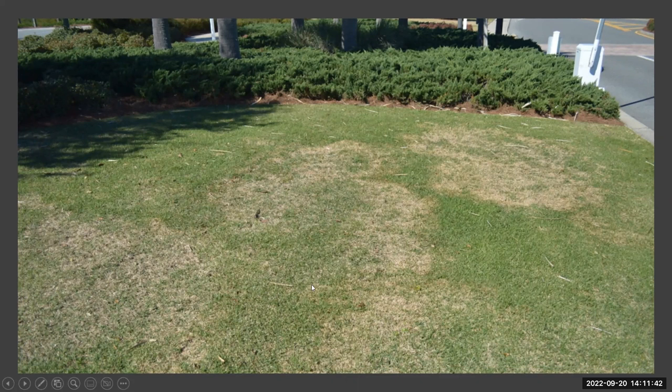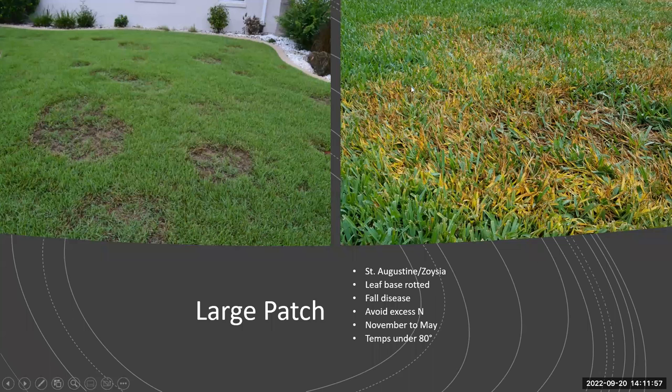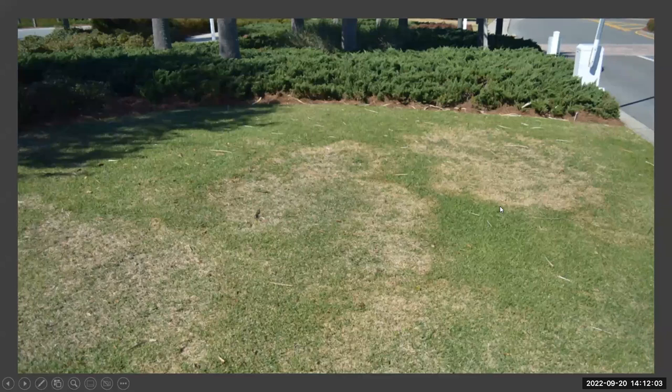Back in the day, some people call them brown patch. It's technically not accurate, but some people use it as the same term, brown patch, large patch. Regardless, it's a fungus. It's a cool season fungus. So keep a lookout for that disease. And like I said, the main characteristic, look for that yellow on the outside. Whenever you start treating it, if you don't see any more progression, that means you stopped it. That's a good thing.